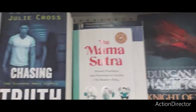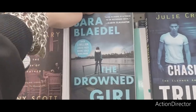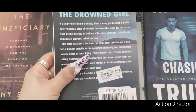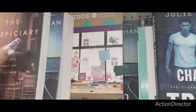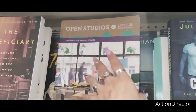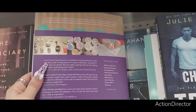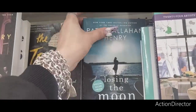Creepers, Truth, The Drowned Girl. Hold on, you guys, let me get this one. I like mysteries. $9.99, I'll pay $1.25 for that. Alright. Open Studios, 24 Artist Spaces, okay. Losing the Moon.